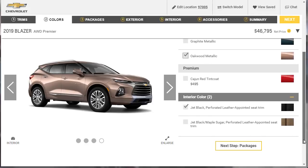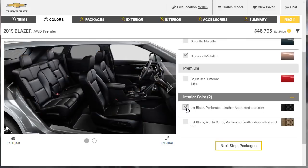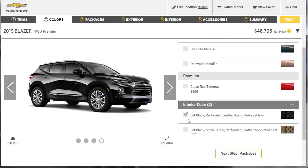What do we got here? So the interior comes in two different colors. We can either do the jet black perforated, or we can do the jet black with the maple sugar, right? And I don't want to do the jet black with the maple sugar. I think it looks fine, but I'd rather do the all black. You know what? Maybe we're just going to do a black on black. Let's do a black-on-black Premier with the 21-inch wheels, right? That's going to look good.